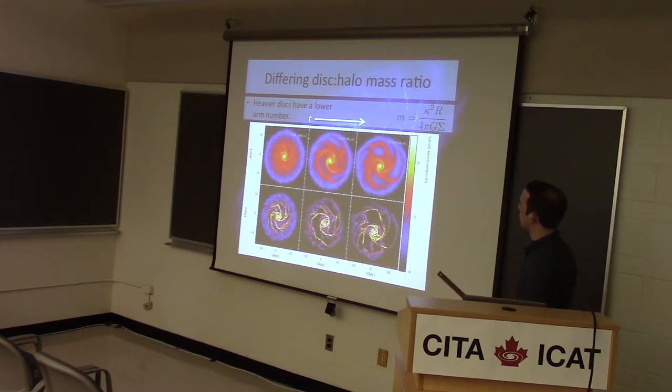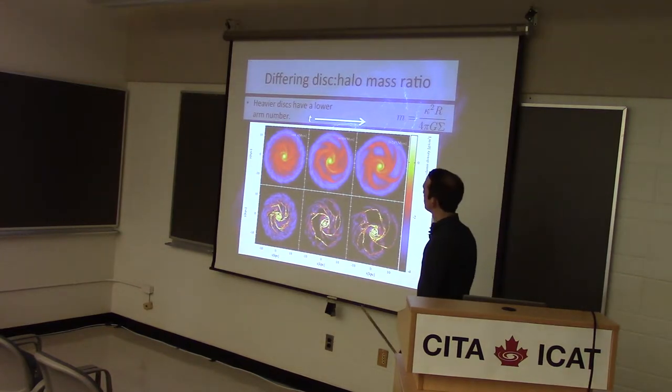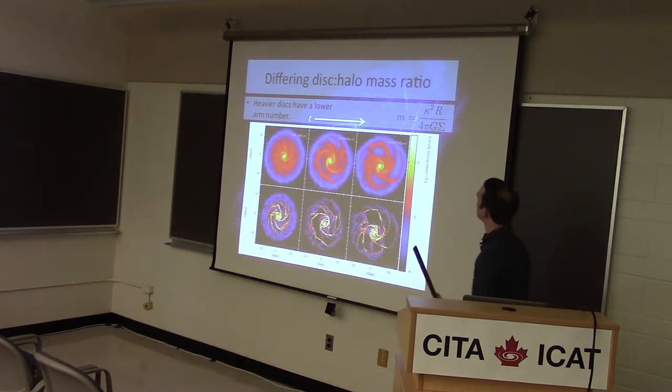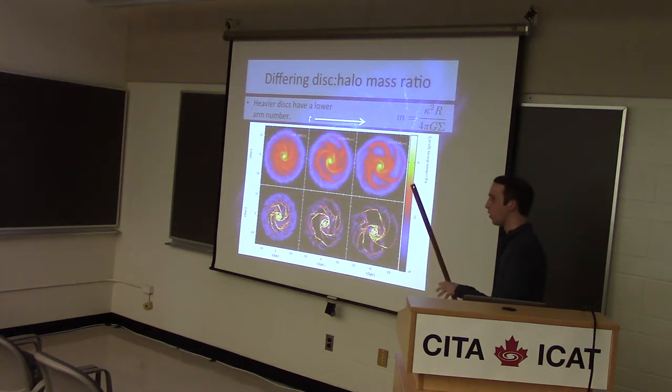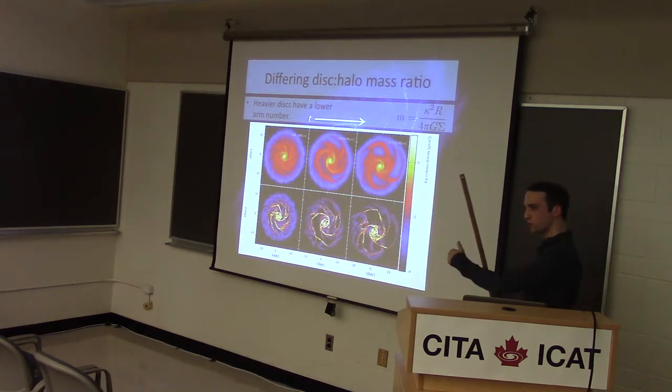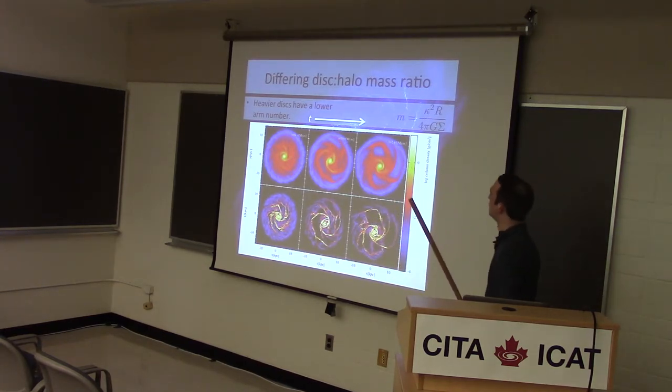And the reason we vary the disk mass is because the weight of your disk mass determines the spiral arm number that you'll be forming. So if you have a very heavy disk, your arm mode that you're driving will be quite low. If you have a very light disk, you're moving more towards a flocculent multi-arm structure.